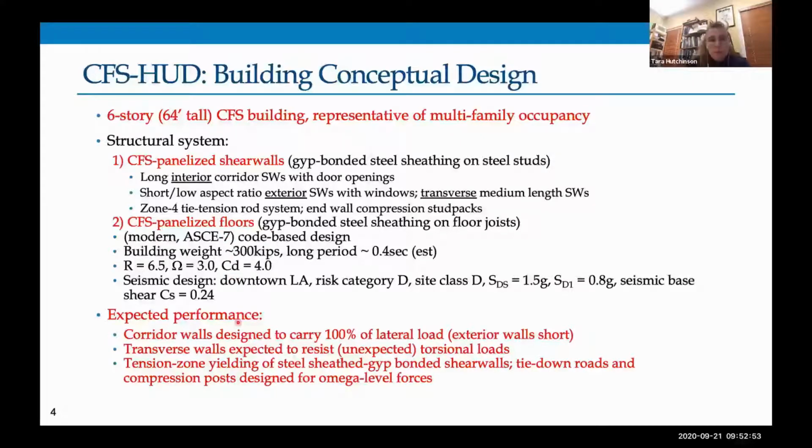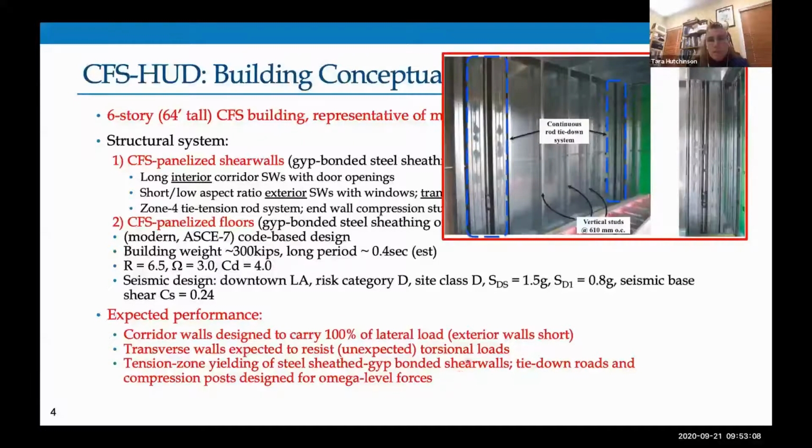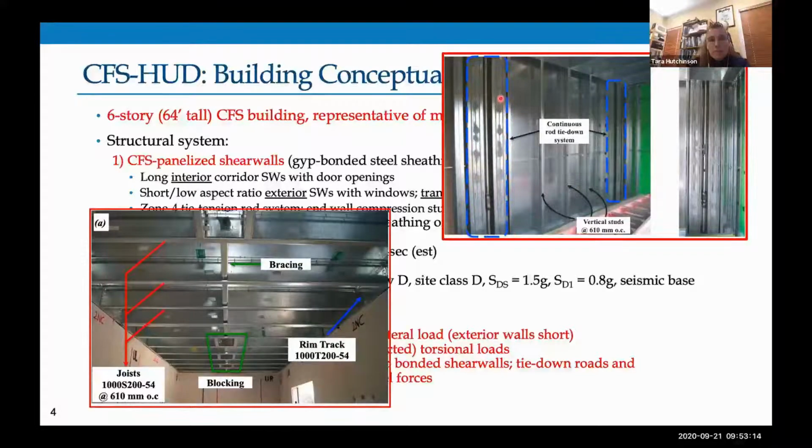The anticipated performance was really one of load-resisting elements which would develop tension zone yielding within steel sheathed shear walls erected and arrayed throughout the structure. And so you can see some of those components here, the repetitively framed subsystem wall elements, a continuous tie rod assembly that spanned from floor to floor, prefabricated, relatively stiff floor diaphragm assembly.